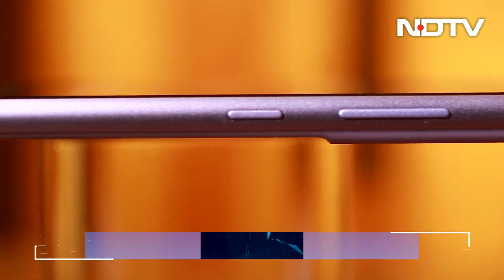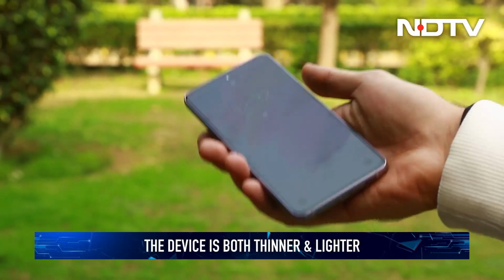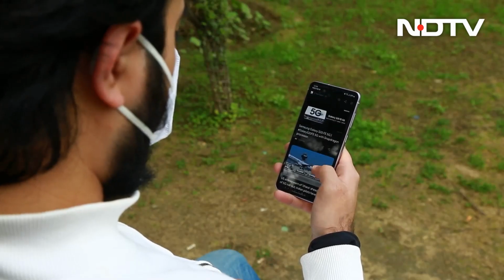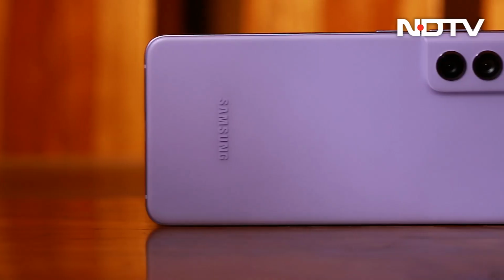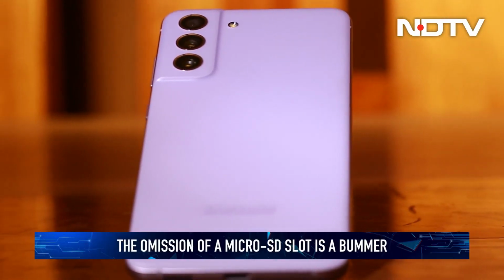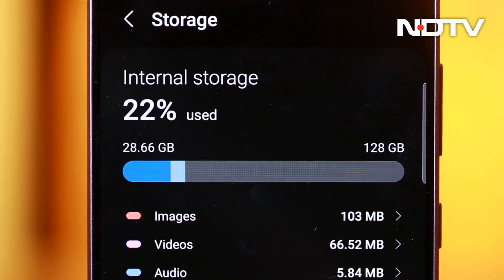At 7.9mm, Samsung has also managed to make the S21 FE 5G thinner and lighter, and this feels tangible in day-to-day use. The Galaxy S21 FE adopts another Galaxy S21 feature that's likely to annoy some users. There's no micro SD card slot like there was on the Galaxy S20 FE, so the storage on the phone you buy is what you're getting.